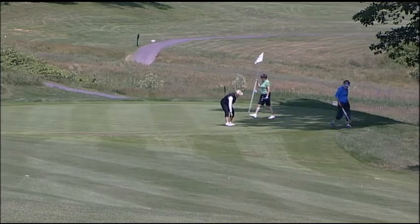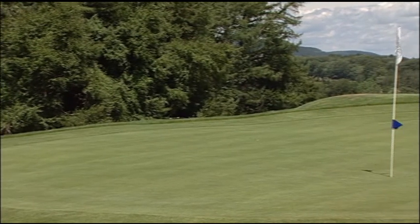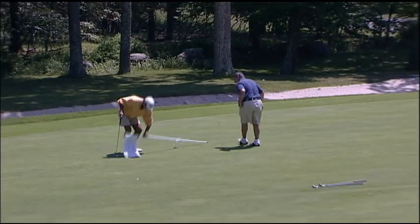Buck Hill has a very rich history. The first 9 holes were opened in 1907. Today it's 27 holes. Absolutely gorgeous. Donald Ross, Robert White design, great undulation, and these beautiful ridgeline silhouettes.